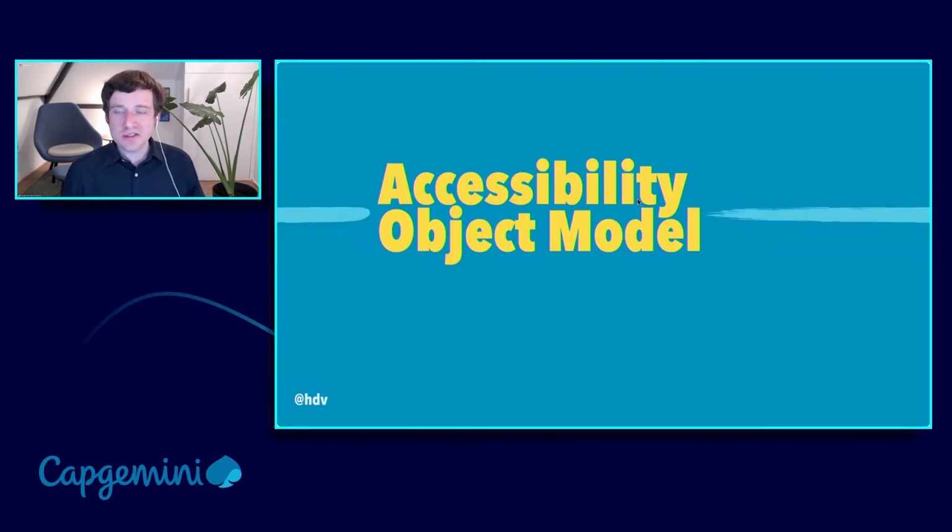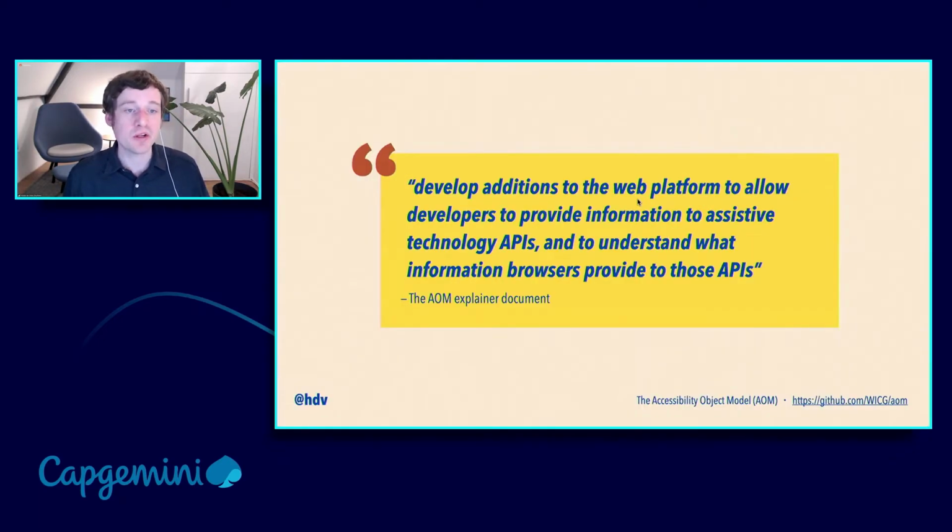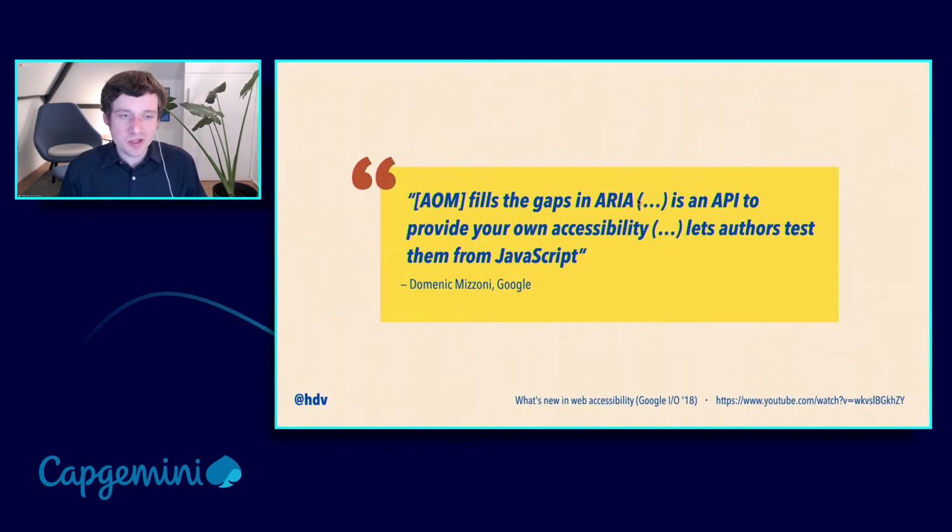Now, lastly, I want to talk a little bit about the future, or what might be the future of some of this, and that's the Accessibility Object Model. It's an interesting proposal that some folks are working on from the major browsers, and what they want to do is give you access to accessibility information through APIs, and maybe allow you to set that information through those APIs as well. So get and set. AOM is supposed to fill some gaps in ARIA and have an API that lets you provide your own accessibility. And it also lets you test from JavaScript, which is, I think, quite exciting.